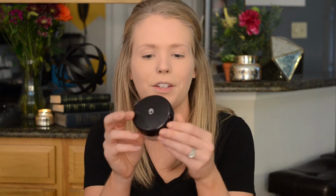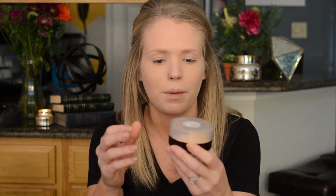Okay, now I just have this super old powder that I need to get a new one. But it's just like CoverGirl's, I don't know, it's probably their first powder they ever made. But I just flip it over until some falls over into the lid here.